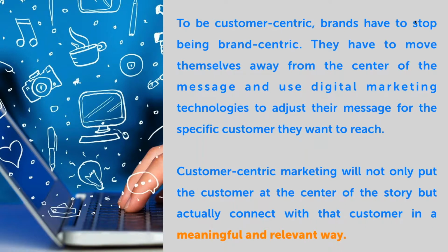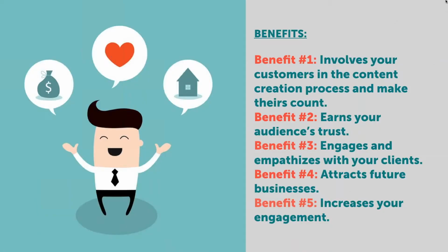These are 2 keywords, meaningful and relevant. We need to start delivering meaningful and relevant messages to our customers. We can only do this when we start creating a strategy that focuses only on the customer. We need to step away from being brand-centric, because we need to start connecting our brand with our customers, but in a very different way. First, we need to attract them to us, but to do that, we also need to have empathy for the customer. And this is going to be the main challenge.